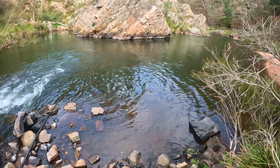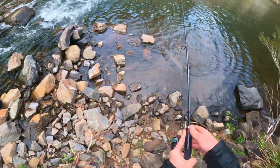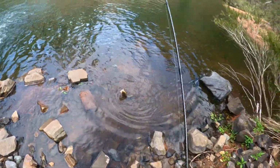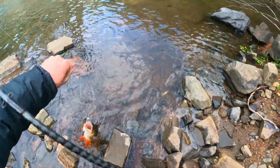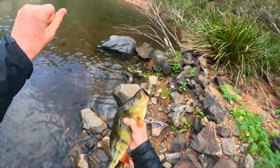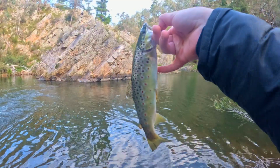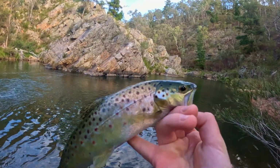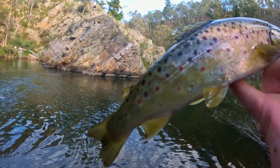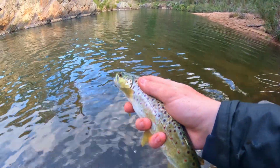Oh no, it's a reddy. It's a big reddy. That's the first reddy. He wasn't fighting like a trout, but I thought it was a rainbow. Yeah, he's chunky. Look at the size of it. It's a brownie. I got him and I fell over. Right, there we are, guys. Third brownie of the trip. Looking bloody beautiful. I'll get him back now. Chuck him under.